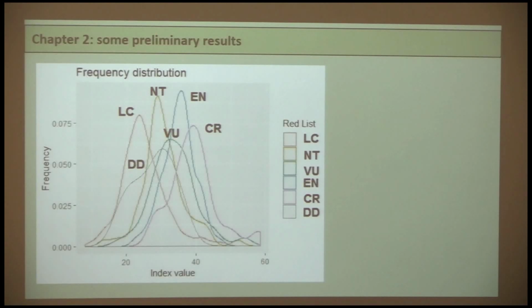One of the applications of the index will be to calculate the index value for data deficient species according to the IUCN, and also to use a multinomial logistic regression model to predict the IUCN category of risk according to my index of vulnerability.